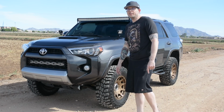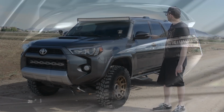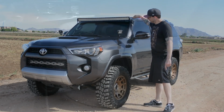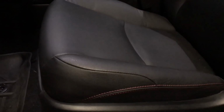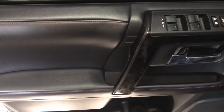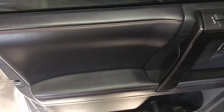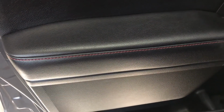Some other notable features on the Trail Premium are the turn signals inside the side view mirrors, as well as a sunroof on top. In the interior, you'll find the Softex covered seats with red stitching, which is a much better upgrade over the cloth seats. The door panels share the same design with the Softex with red stitching. It makes it look really nice on the inside. It's a great touch, and it makes the interior feel a lot higher quality.